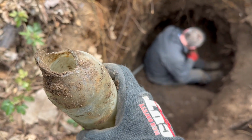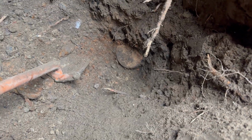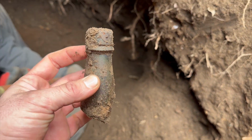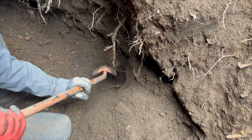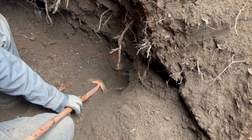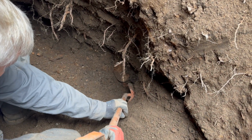Dang, I hate the top's gone, but it's been broke for a long time. You can tell that's not a fresh break. That looks like a jug bottom right down there, though. Oh, yeah. That's the kind of stuff we like to see right there. Oh, I thought I saw it move. The brick right dead against it. That's how every good bottle always lands, it seems like.